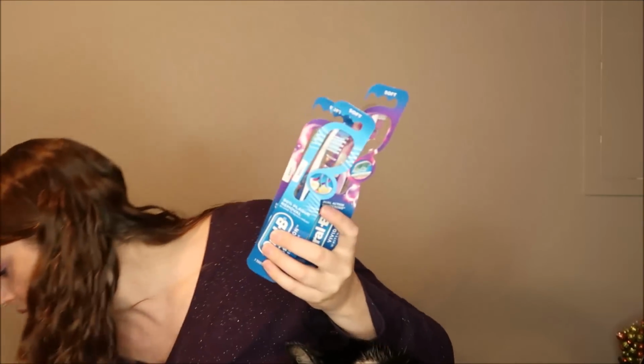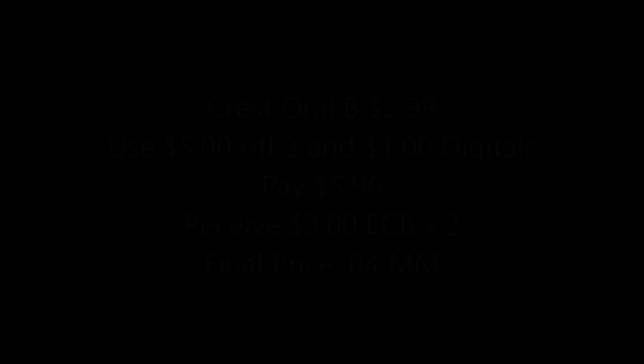But this deal is a limit of 2, so every 2 that you buy, you get $3. So I bought 4 of them, so I actually got $6 back in an extra care buck. So everything became free. Pretty excited, I got another toothbrush right there. So I'm pretty excited to do that.